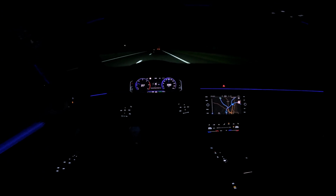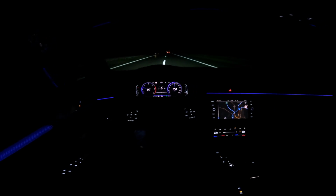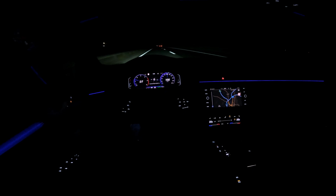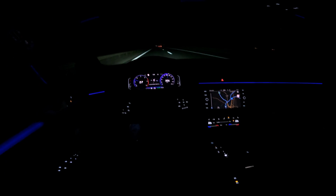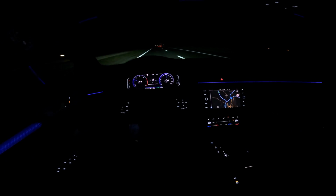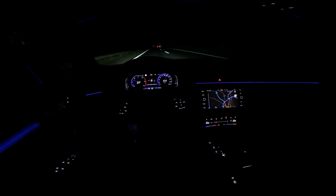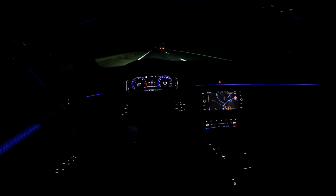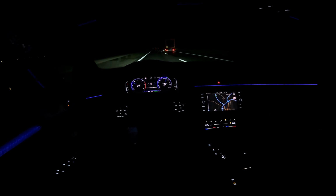So 100 kilometers per hour, good soundproof. Asphalt is very rough here, so even with summer tires it's kind of noisy. Switching to 110. Don't worry, no one's behind us. 120, so you can just hear the sound. And 130.